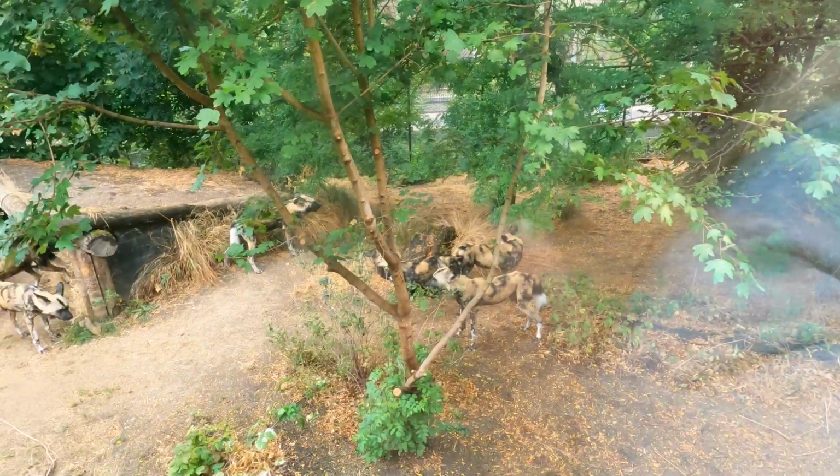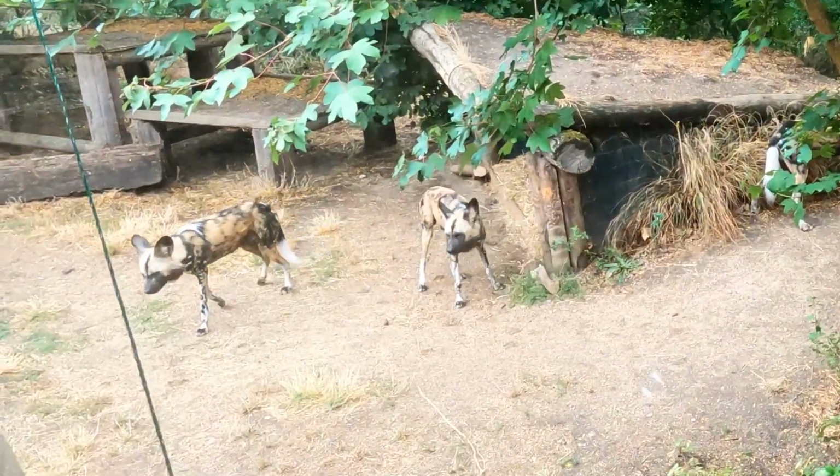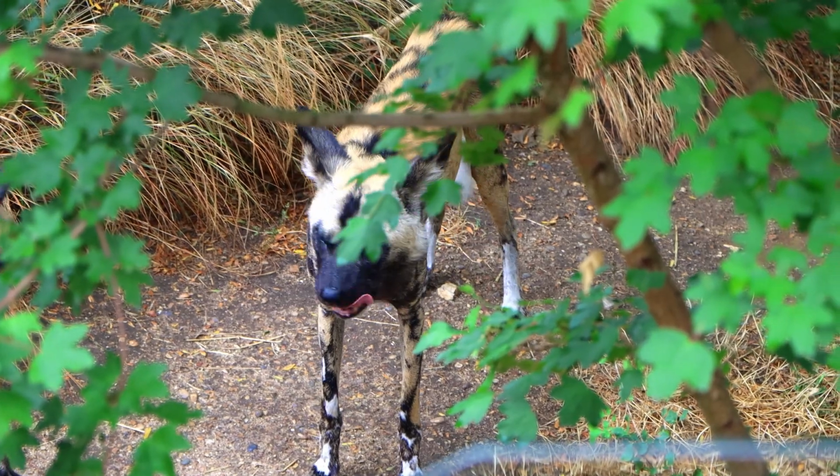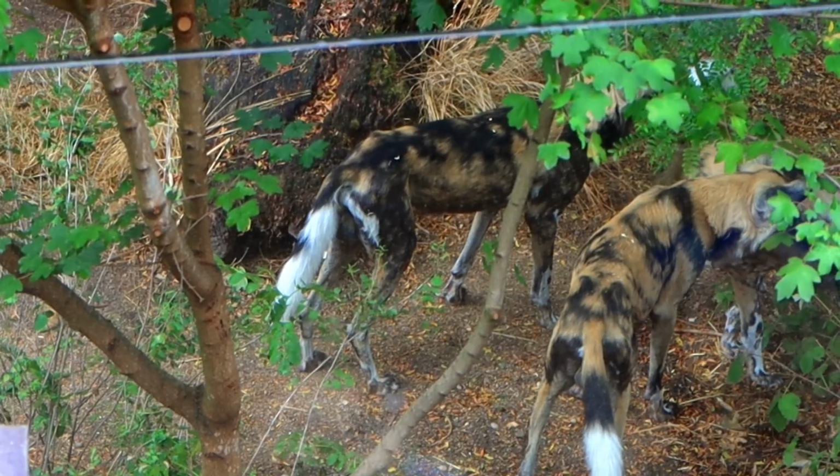Next up, we saw the African prairie dogs. As last time I visited, we didn't get to see the prairie dogs. But today, they're out and about, and there's quite a few of them.